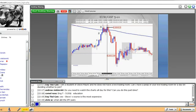Whether you're able to just hit London or just hit New York, or trade pendings outside of London, there are a lot of variables you can use to trade part time.